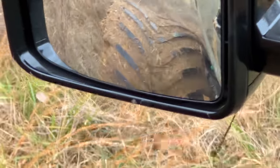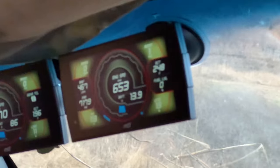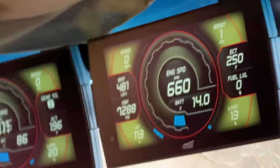Oh no, they're bending the fins. No! Dude! Oh, that's terrible. The rear is losing coolant. Yeah, it's pretty warm. No!